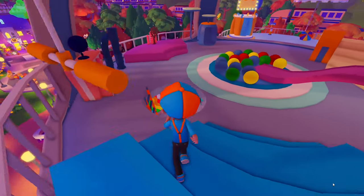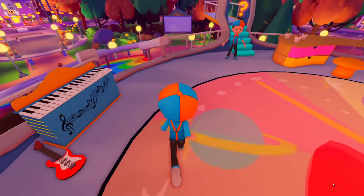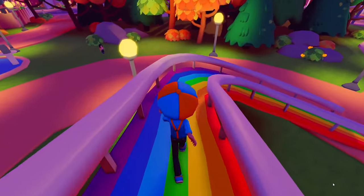Whoa! Red, yellow, green! Whoa! And spinning! Wow! That was a big jump! That was so fun! Back down the rainbow!